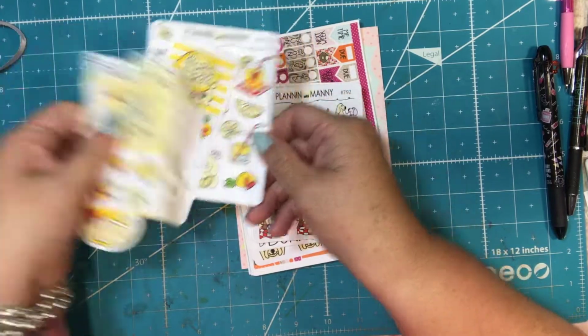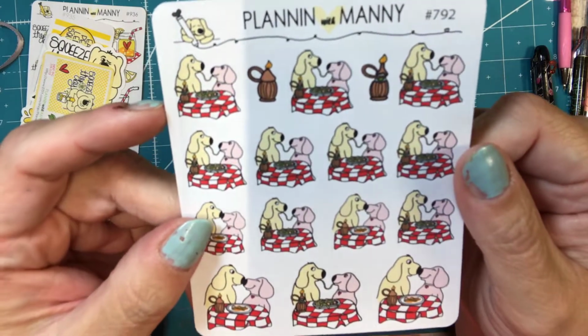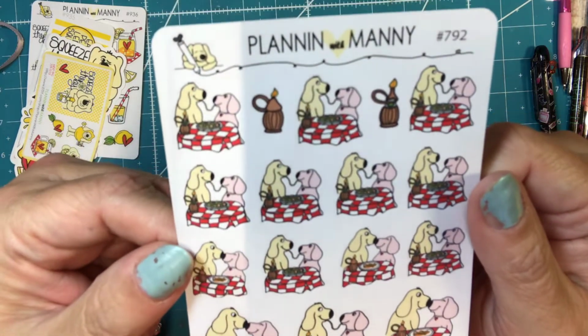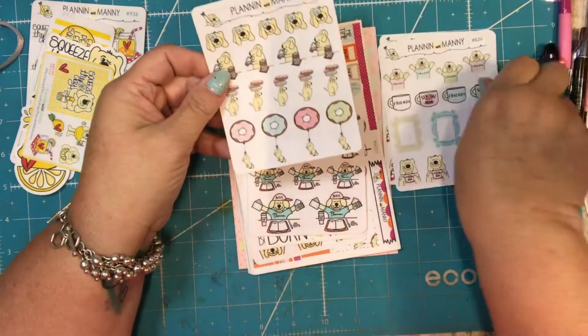They're really pretty yellow. And then here's this one. I thought this would be cute for spaghetti night or whatever, and it's a take on Lady and the Tramp, but it is adorable. And then this one is Friends. Super cute with this Central Perk cup, Friends cup.